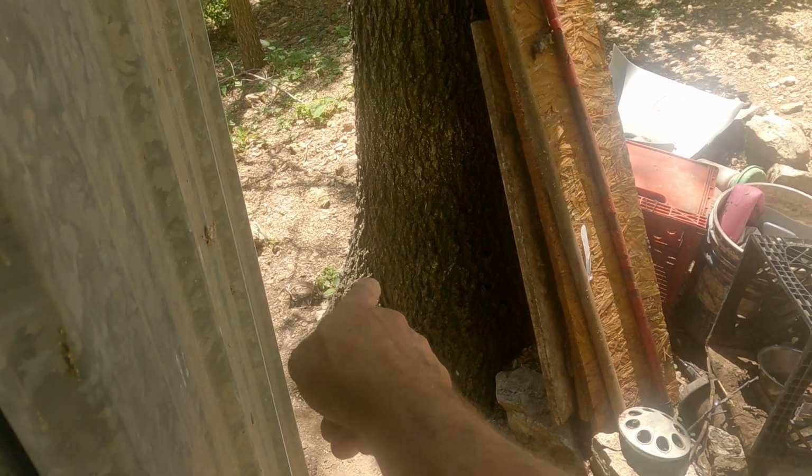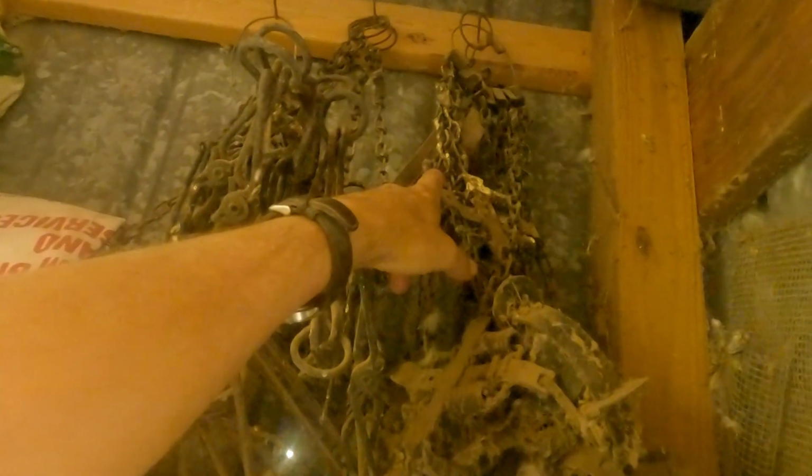I got 1 right over there, because that's another spot. I don't know if you can see it sitting right there. I bait coon there, or possum. And I got 1, I think that's a number 2. It could be a number 3 jump trap. And the reason I say this is I let a friend of mine, I only got 2 of these left. And these things are like $5, $6 a piece, but whatever.